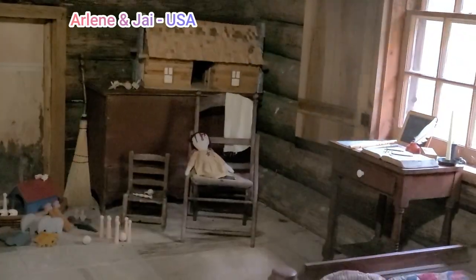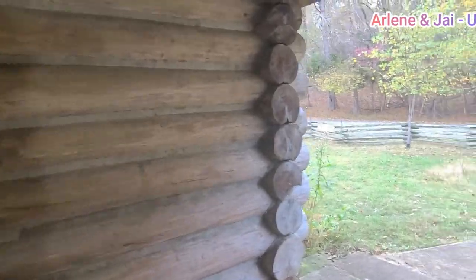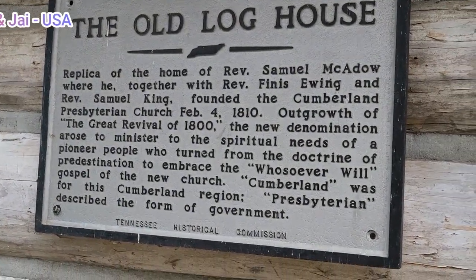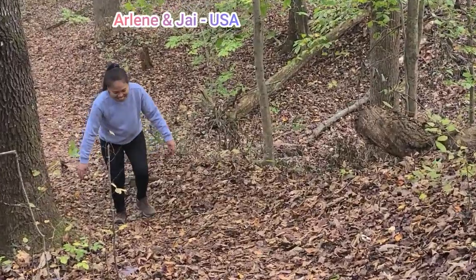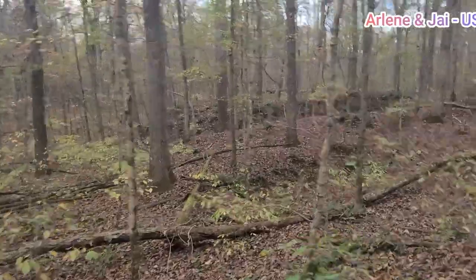This one is 10. And look at the one. It's made up of big woods. What's the name of the lodge? Smile, you're on video. Oh my goodness. This is strange.